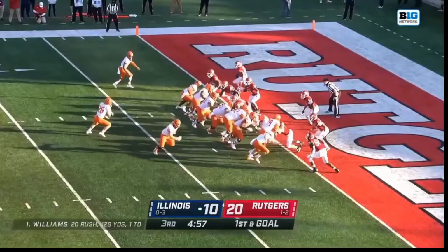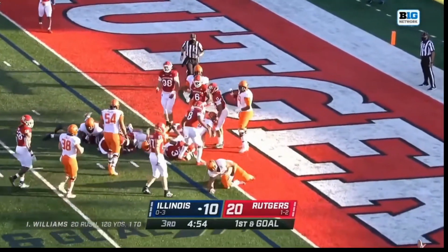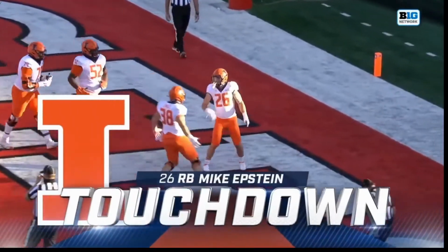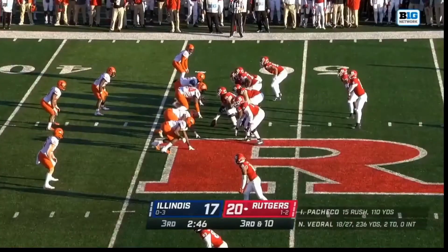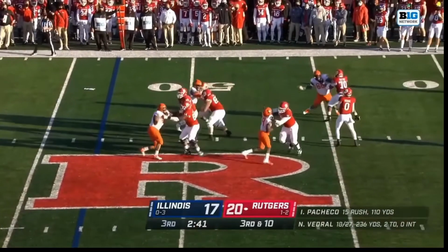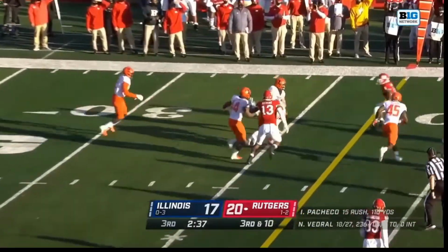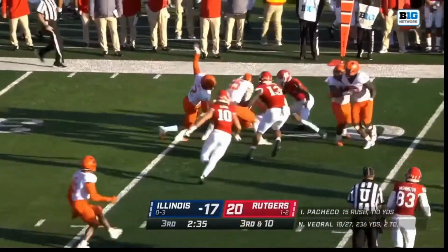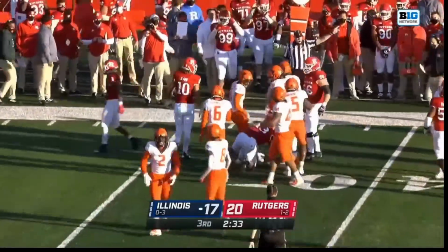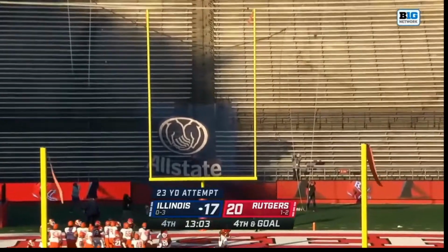First and goal from the Wildcat formation, Mike Epstein punches it through for the touchdown to make it 20-17. Third and 10 in the third, Verdal drops back and throws over the middle where Jake Hansen catches the deflection. Fourth and goal, James McCourt hits from 23 to tie the game at 20.